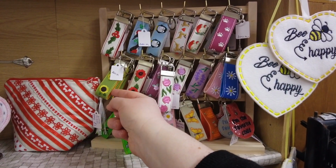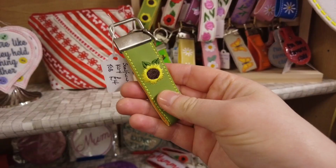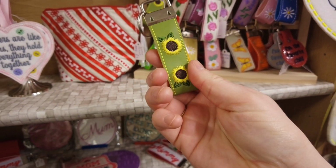These are all very pretty. I like the sunflower. I really like that.